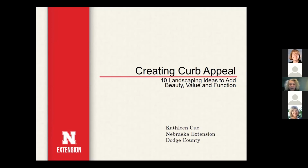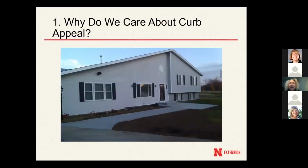So yeah, we're going to talk about curb appeal here. And I invariably start with the question of, why do we care about curb appeal? We may think that it's not an important component, but the economics of it is that it adds to our property values. It makes our places more marketable.